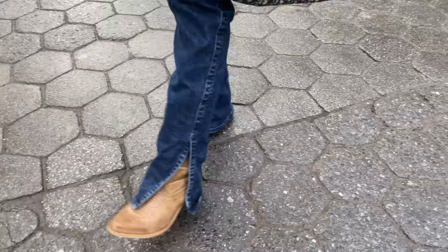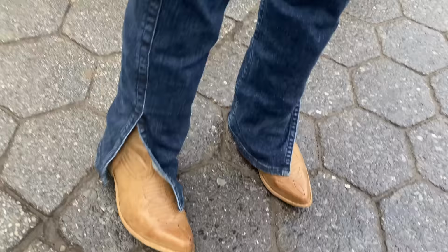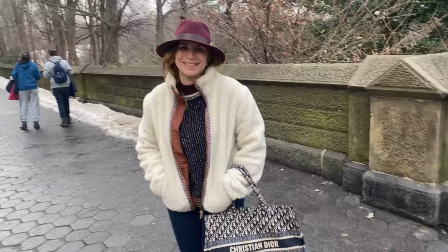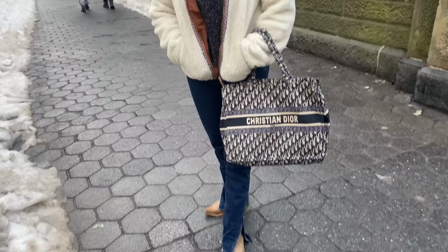It's so pretty. And what about the boots, which I really love? Miriam Crosby from Texas. Oh, I love Crosby boots. They're so nice. And your Christian Dior book tote, it looks gorgeous. I love the whole outfit. That split hem denim is so nice.